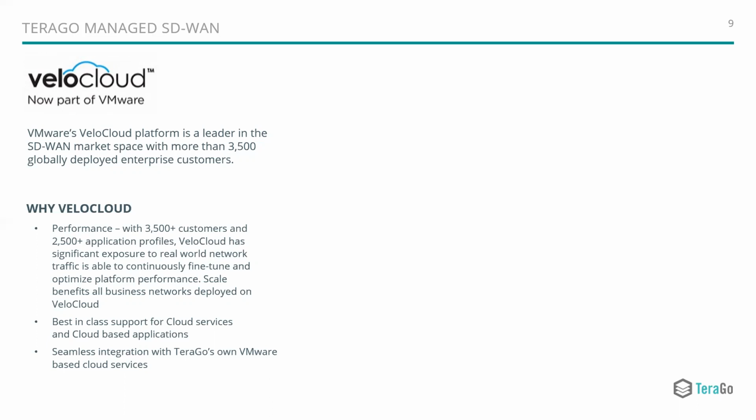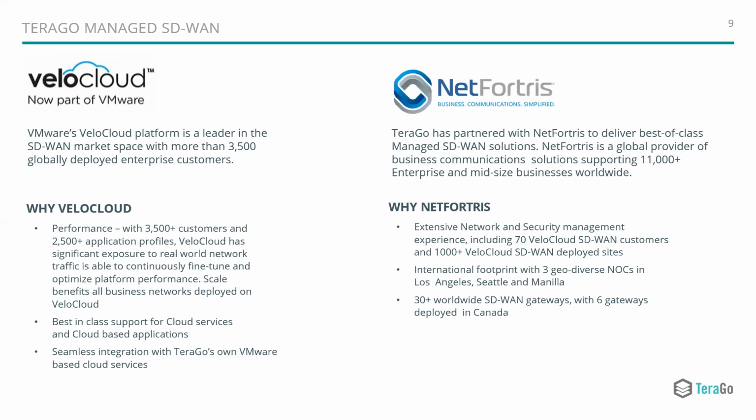The second part of our disclosure, so TeraGo, when we released our SD-WAN product, we partnered with NetFortris. So NetFortris is a global communications provider. They support over 11,000 businesses all across the world. TeraGo realized that SD-WAN was really just getting going in Canada. Relatively speaking, there are few SD-WAN deployments. So it made sense for TeraGo to partner with a company who already has extensive experience delivering VeloCloud solutions.